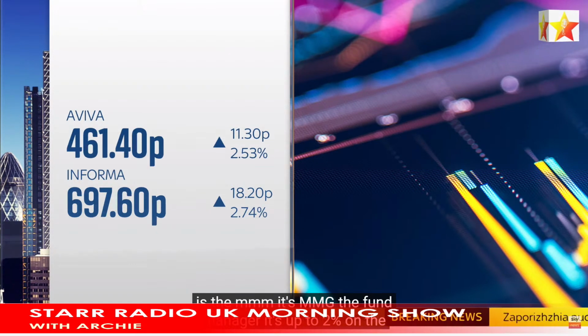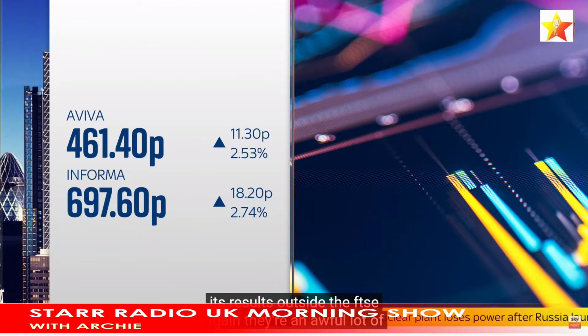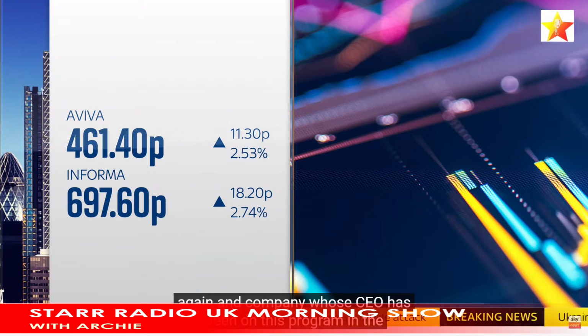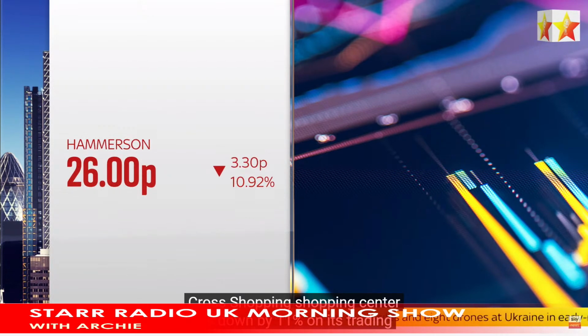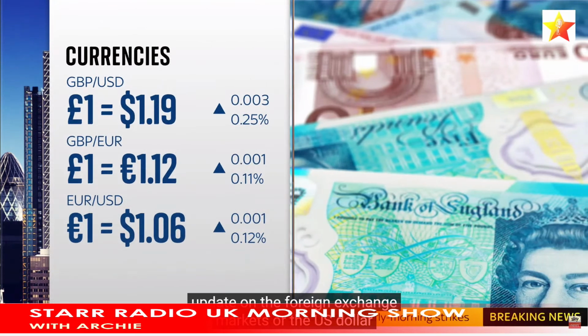On its results. Outside the FTSE, again, there are an awful lot of results around today. The air conditioning group Volution, again, a company whose CEO has been on this programme in the recent past. Its shares are ahead by some 8% on its results. But the property group Hammerson, owner, of course, of the Brent Cross shopping centre, is down by nearly 11% on its trading update.